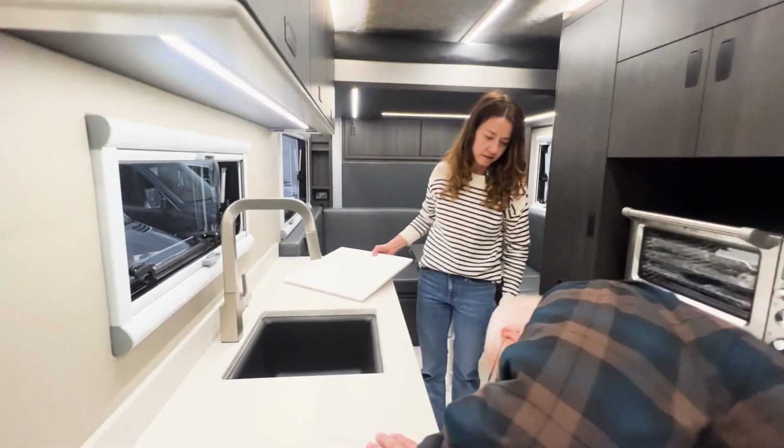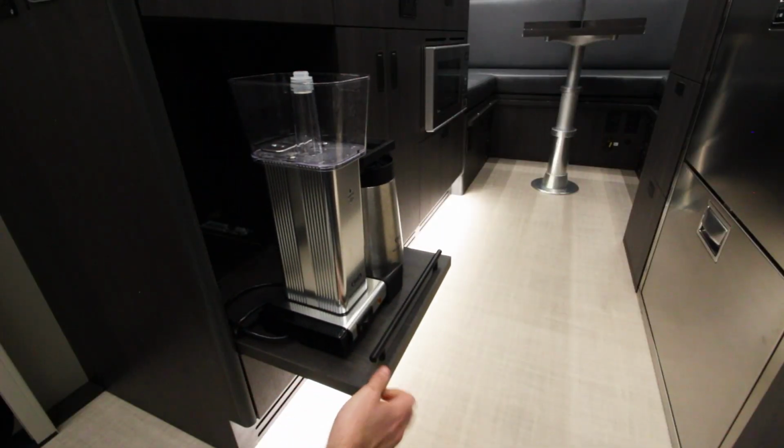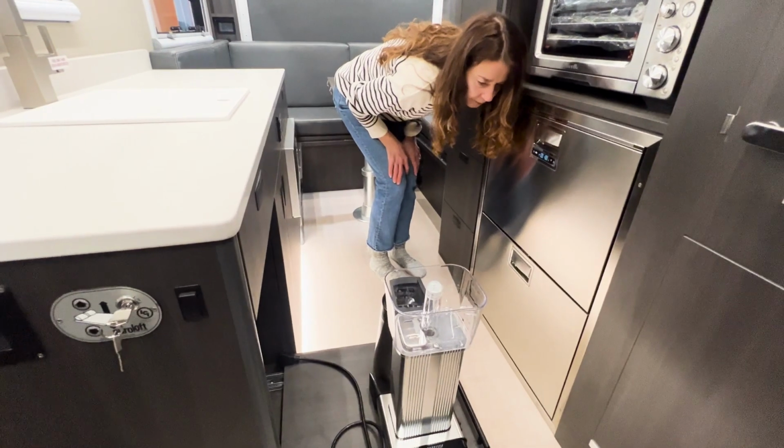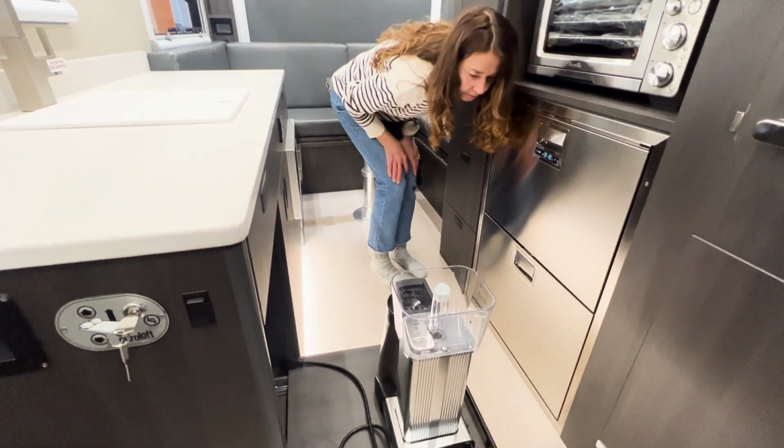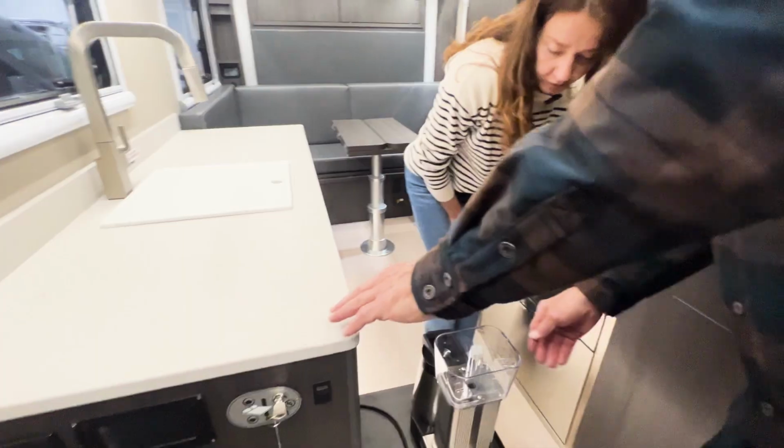What do we have here? Is this a cappuccino? It's a pull-out coffee maker. It's not a cappuccino, but it's a coffee maker that he uses at home and he loves. So we incorporated it into his build.